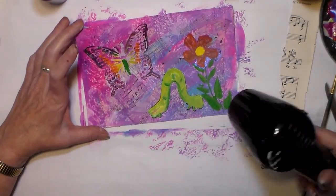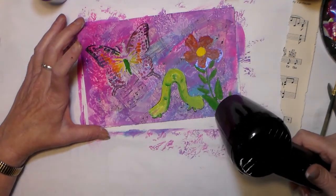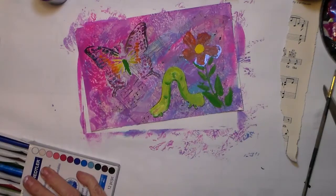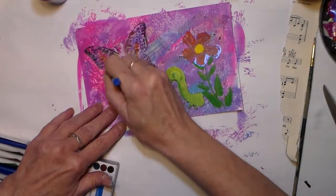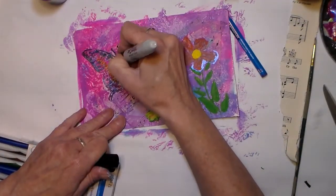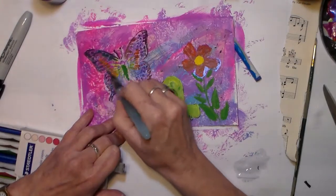Then I just work on this butterfly to build it up a little bit. I should have shut the camera off while it was drying things, but I didn't. And this is just a water-soluble crayon that I'm coloring over to give the butterfly more depth so you can see it better. And I chose to use blue.